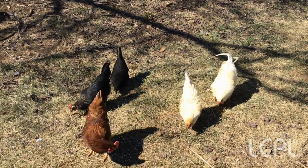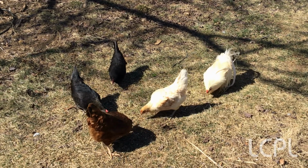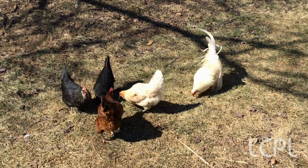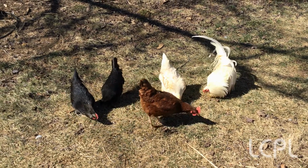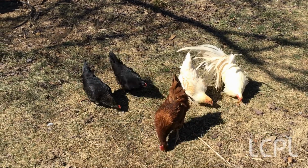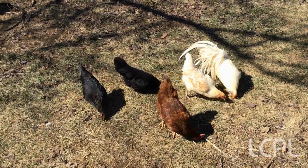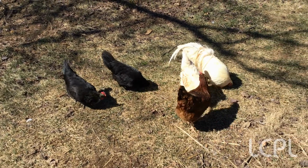This guy all the way on the right is our rooster. You can tell he's a rooster because he has a slightly bigger comb and he has those long, gorgeous tail feathers. He's actually called a phoenix rooster, so his tail feathers are longer than most regular roosters. And then we've got 4 of my 5 hens. I think maybe another one is laying eggs right now. She might be in the coop.